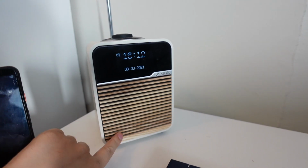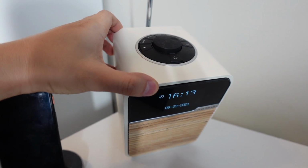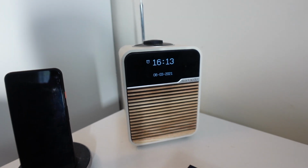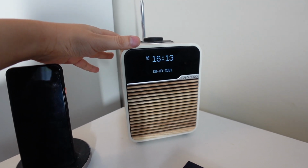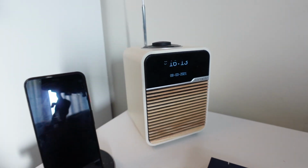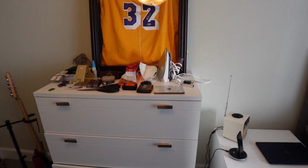I mean, it's got that nice wood paneling right here. Looks very retro. Almost looks like an old vintage retro Bakelite radio, right? But yeah, I think it looks pretty good. So I just keep it by my bedside here as my main alarm and Bluetooth speaker system, clock radio type of device. So that's the Rourke Audio R1 Deluxe. And then here I have my dresser.